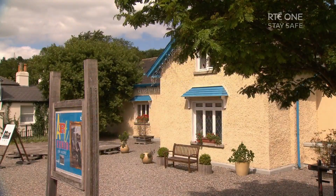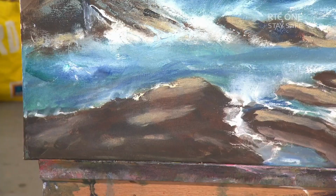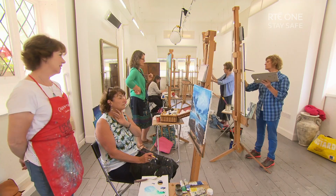Brenda also teaches at the Schoolhouse for Art in Enniskerry. If I was to make any one change, I think I'd make the background rocks a little bit bluer so they can recede in space a bit.